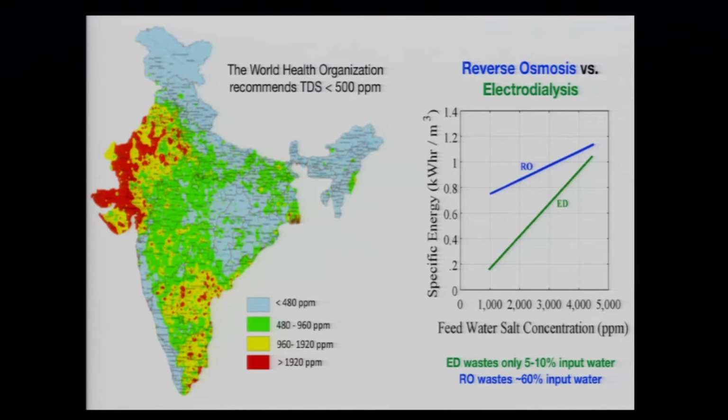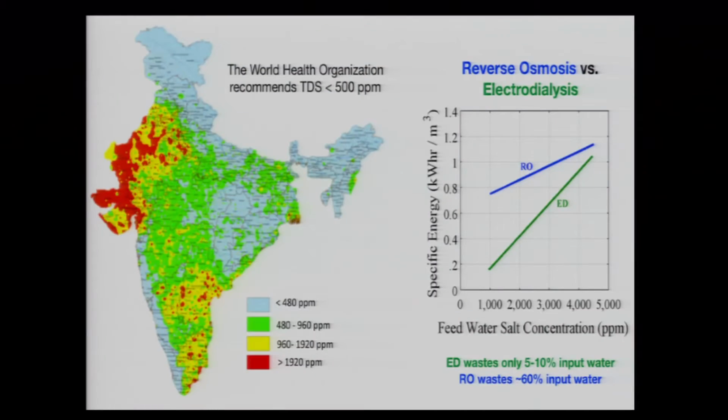That's kind of the industry standard. And a much lesser known and lesser used technology called electrodialysis. And what came out of this detective work is we realized that for the level of saltiness, for the salinity of what you find in India, electrodialysis requires only half the energy compared to reverse osmosis. That cuts the capital cost of your solar panel system in half.